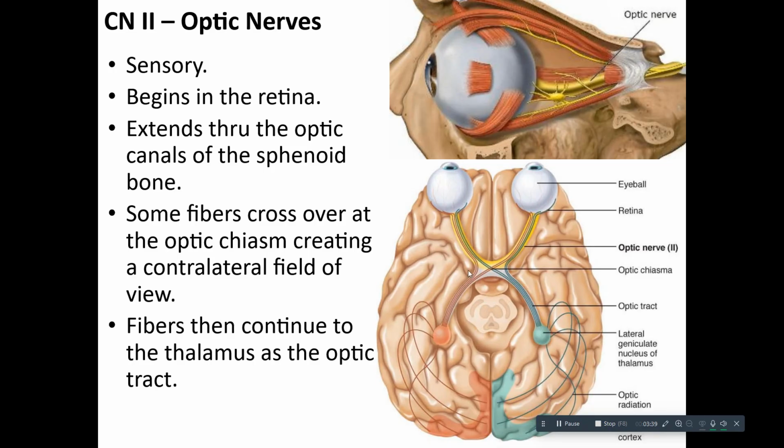The crossover point is called the optic chiasm, and this creates a contralateral field of view, meaning what you're seeing on your right field of view goes to your left brain, and what you're seeing in your left field of view goes to your right brain. And we see the continuation of fibers as the optic tract here and here, going back to the thalamus, which does its usual sorting and filtering job. And then eventually the information travels back to the visual cortex, which we know is in the occipital lobe.